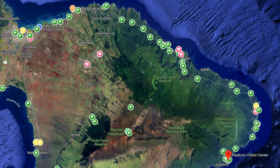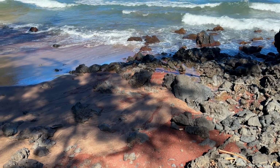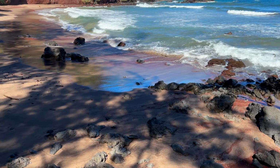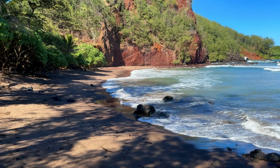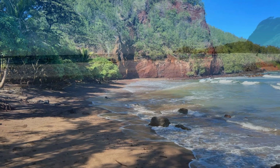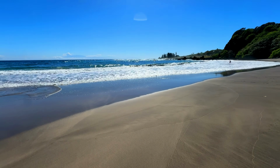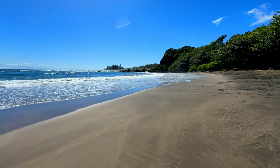After Hana Town, there's still more to see, and both Koki Beach and Hamoa Beach are up next. Koki's a nice beach with a food shack. This is a red sand beach called Koki Beach, just a little bit past Hana Town. While Hamoa is one of the least crowded beaches around, yet with white sand and gorgeous views.